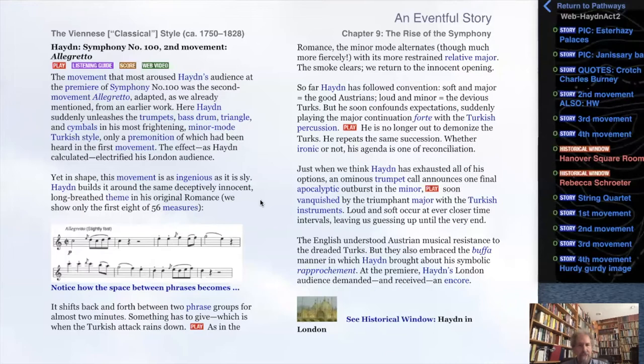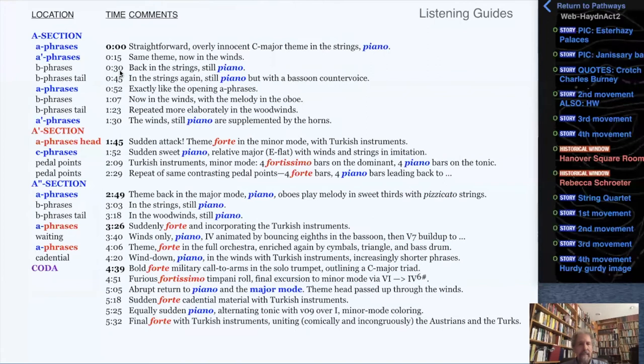Let's look briefly at the listening guide so you can get an idea of the shape and how it relates to the earlier work. Well, here's the A section, and it's exactly like in the earlier work, played piano, alternating between, in this case, strings and winds. There's no hurdy-gurdy. And then the attack by the dreaded Turks.